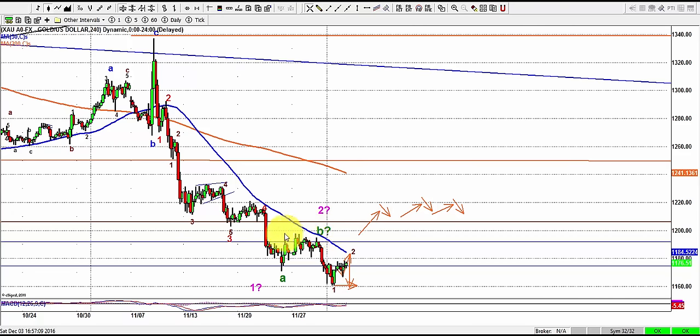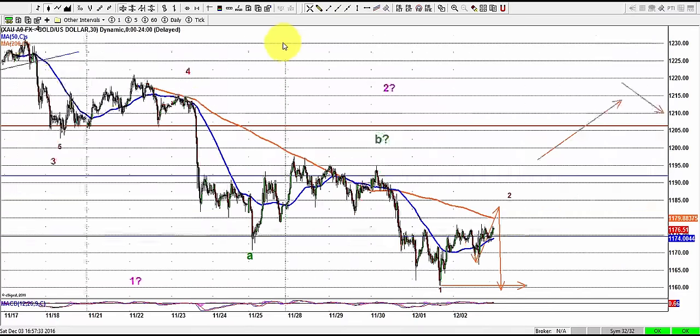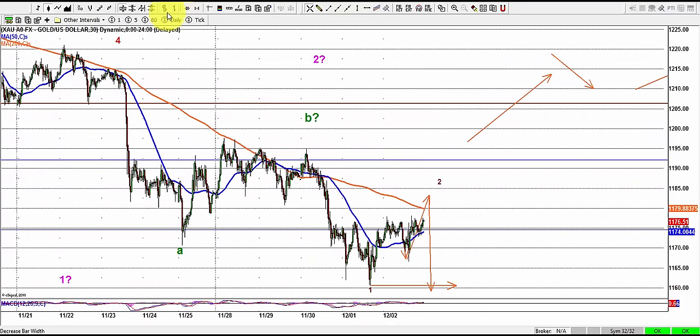It appears to me that the move that began here terminated most likely here, with this being 1-2, 1-2, 3-4, 3-4, 5 nailed here, and that could be a B. If that's the case, that could have been our first leg down of the C. Okay, very short term, there could be a brief rebound here. I'll show you here the 30 minutes.